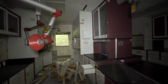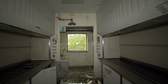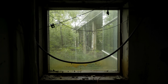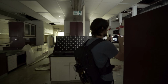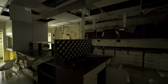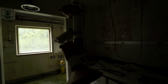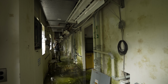Caution, steroids in use, authorized personnel only. Damn, even more of these things. It's 5 in a row over here. Damn, this hallway looks awesome. Yeah. It's very colorful.